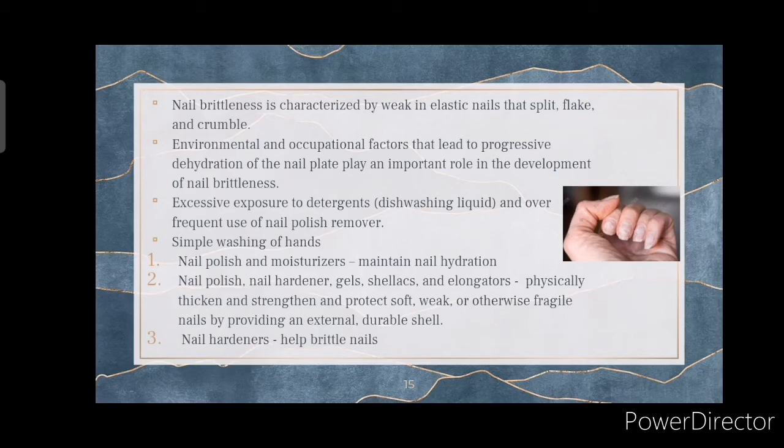Products such as nail polish and moisturizer maintain nail hydration. If i-partner naman ang nail polish, nail hardener, gels, shellacs, and elongators, it physically thickens and strengthens and protects soft, weak, or otherwise fragile nails, which provides an external durable shell. Nail hardeners help brittle nails.